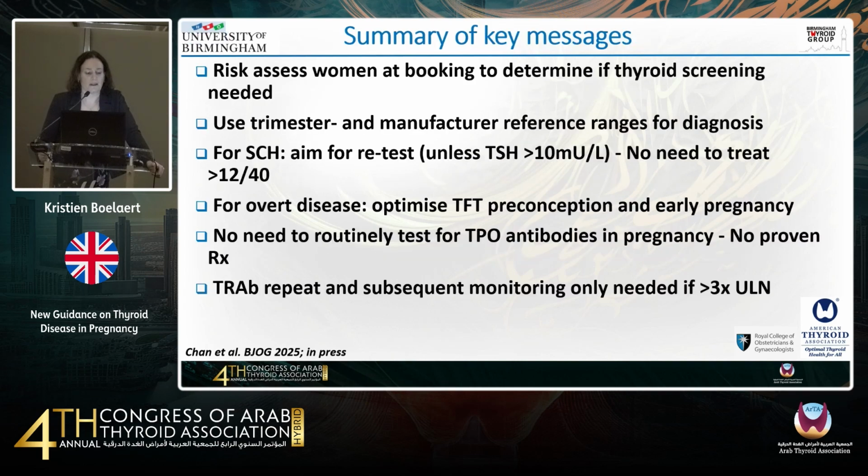So here are my key messages, nearly done. So risk assessment of women at booking and determine whether thyroid screening is needed, and very few women actually will need thyroid screening. Not new, but use trimester and manufacturer-specific reference ranges, but a relaxation of the recommendations with regards to treating mild hypothyroidism, and generally TSH greater than 10. If they have overt disease, optimize their thyroid function tests pre-conception and in early pregnancy.